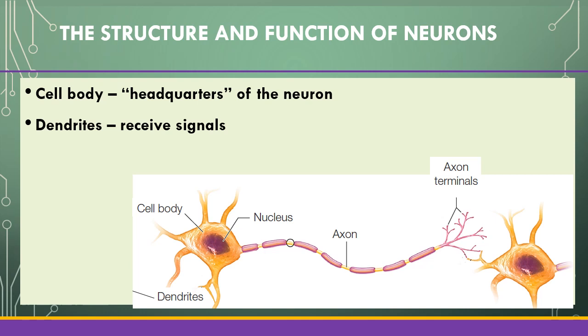Once the dendrite takes in information, kind of like the on-ramp for an interstate, it gets into the axon. The axon is like the interstate itself, where that information travels down the axon to its destination. Now you can see from this diagram, the axon kind of looks like a bunch of hot dogs glued together. And we're going to talk about why that looks that way, as well as exactly how the axon does its job.